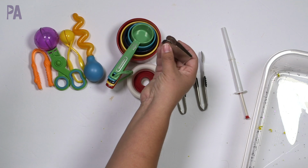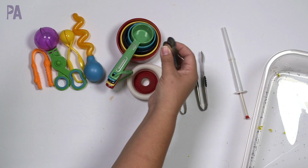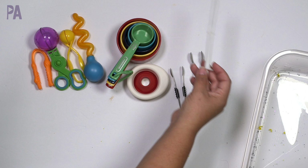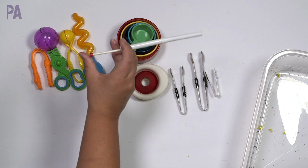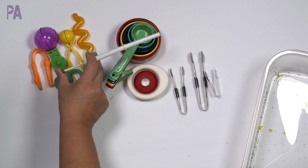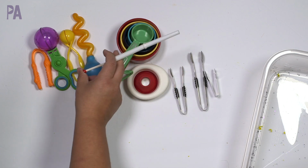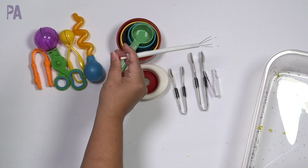This I think is like a strawberry huller. I think that's what it's called. Once again, pincer grasp, working those little fine motor muscles, and then a pickler, which works like a syringe. So when you push the syringe down, on the other side out comes these little graspers, these little grabby things, so you can pick up small items like a pom-pom, you know, small light items. But that is another great fine motor thing.